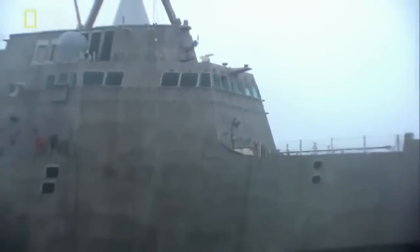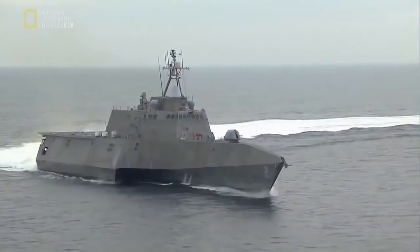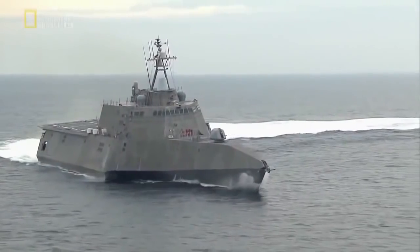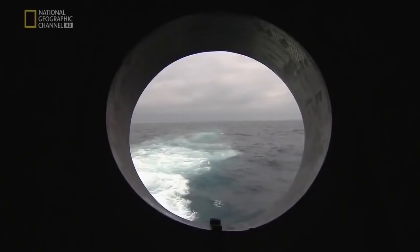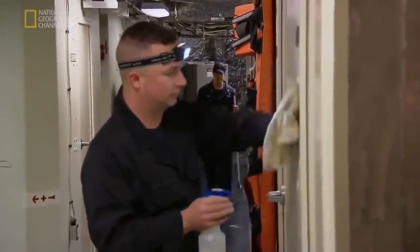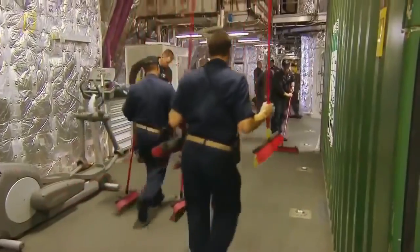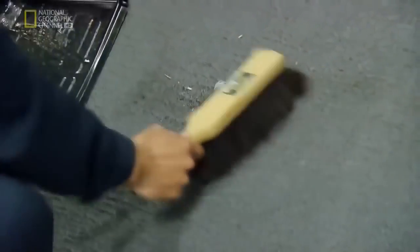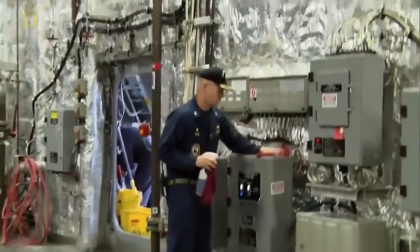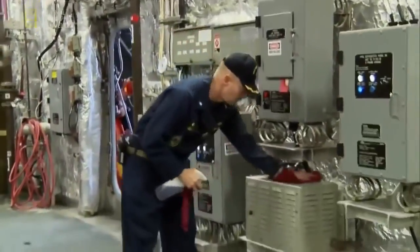For now, Independence's mission to locate sea mines and neutralize them is at the mercy of the seas. But on an optimally manned ship like the LCS, there's always work to be done. Coming through this way. One task, sweepers, takes place every day. And even the commander pulls duty.